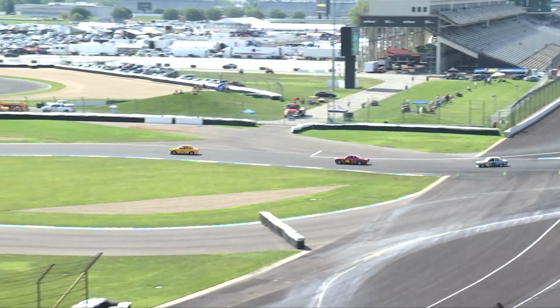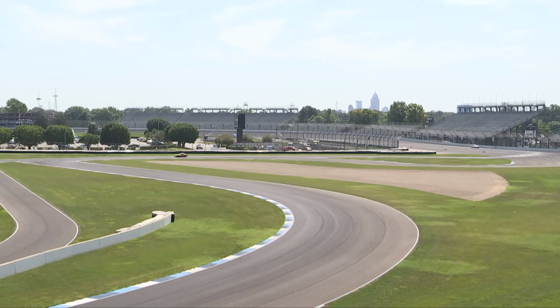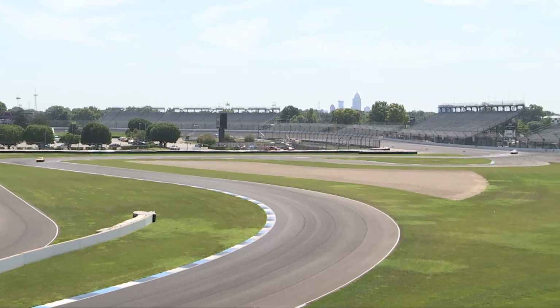And it looks like there were problems with the 113. He had that moment out there running a bit slow. Find him now coming down pit road.